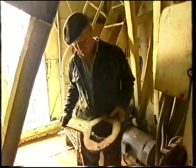This is the one. That's a tappet spanner. Yeah. This is one of the smaller ones.